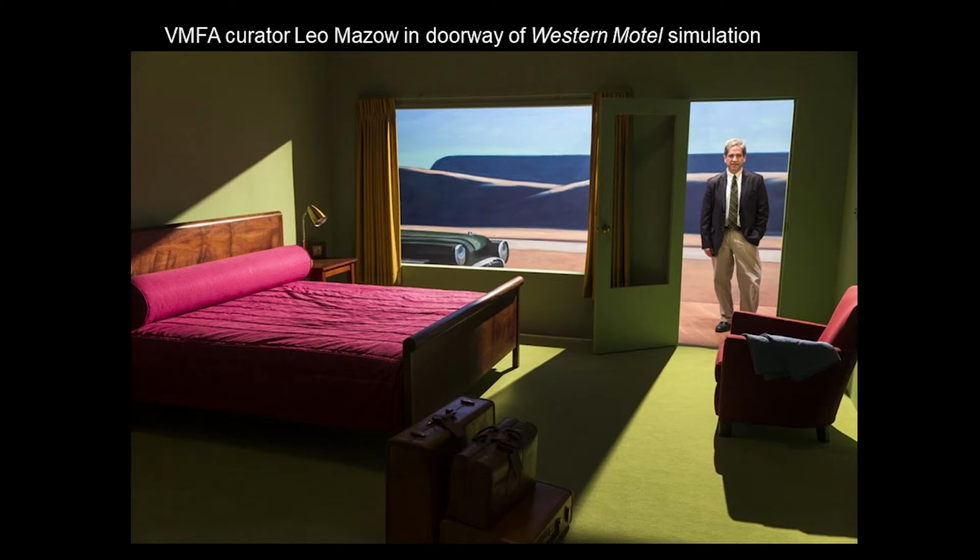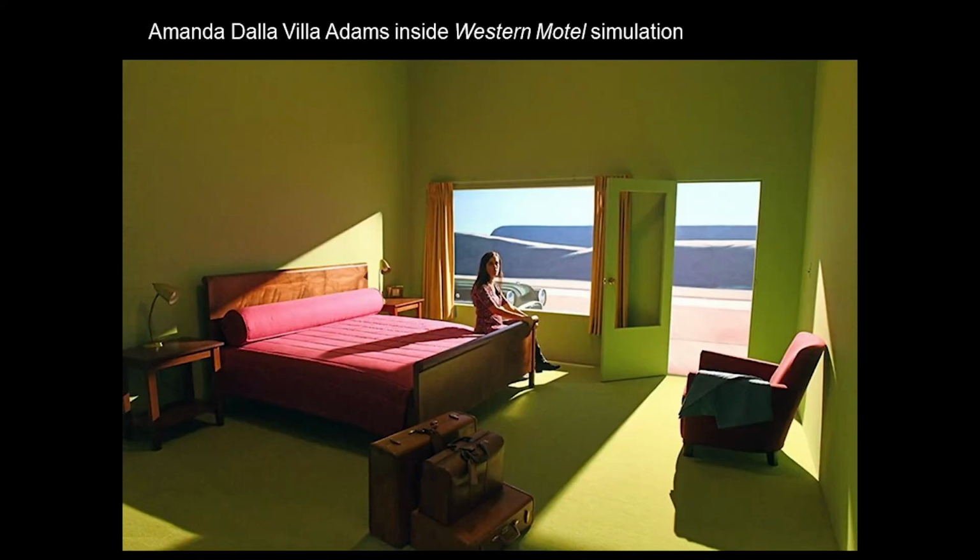I love how that's framed. Inside the museum is a simulation of Hopper's 1957 painting, Western Motel. This Hopper Hotel experience, which Leo designed, is completely sold out, which kind of bums me out, with lucky guests like Amanda Adams, who we see here, describing it as a bucket list event. She wrote a great article about this just a couple of days ago.